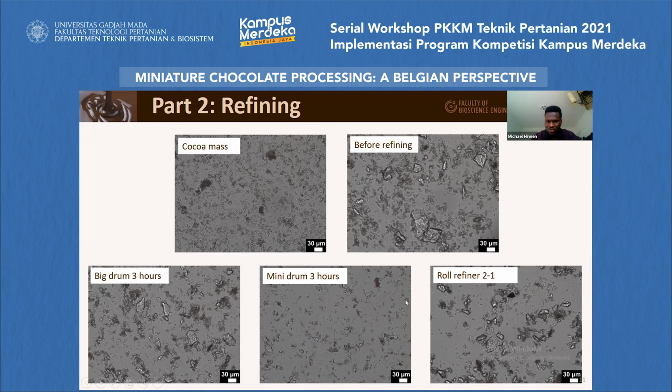And now if you compare to the three-row refiner at setting 2-1, which in theory should give you the finest particles, you see that with the mini drum for 3 hours, we even go below, and you see this from the previous results that we showed. On top of that, if you compare the big drum for 3 hours to the three-row refiner at 2-1, you don't find a big difference in terms of the particle sizes, as is seen in these images. It also gives really interesting results that show what we have already seen with the instrumental analysis of the particle size.